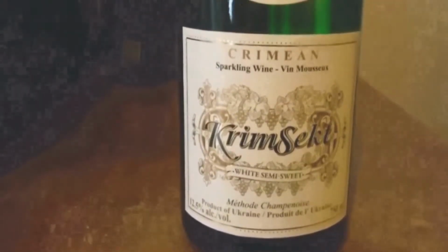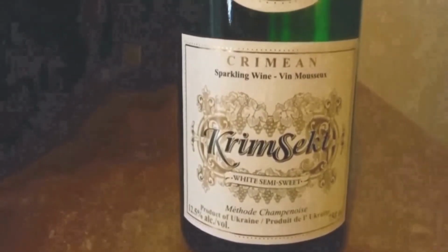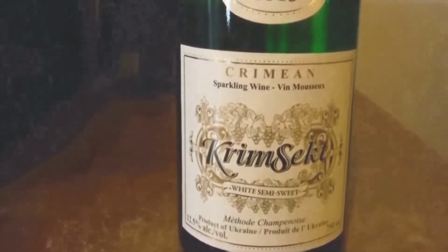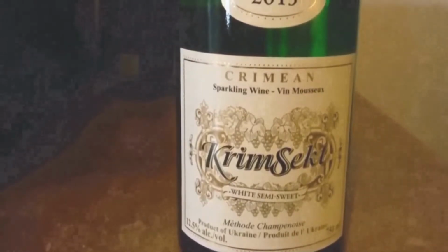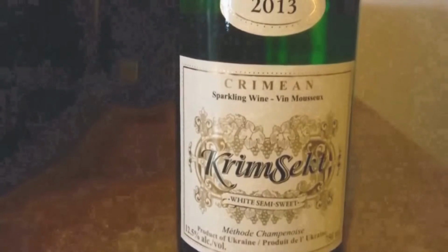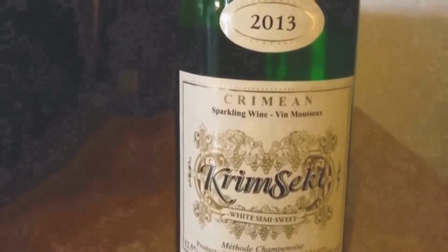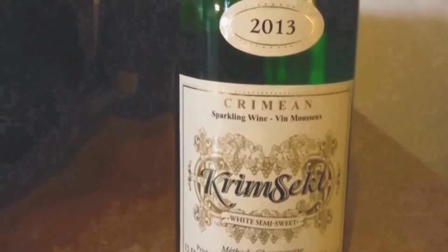I'm going to give you some information from the web about the winery from which this wine comes. It's crafted at the Artemisk winery in the Crimean Peninsula. It's reported to be the best wine region in the area, and over half its production is exported to over 20 countries, with Germany being the number one market. It's one of the few double fermented wines from the region.